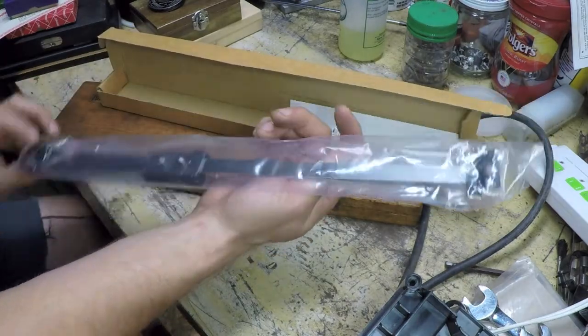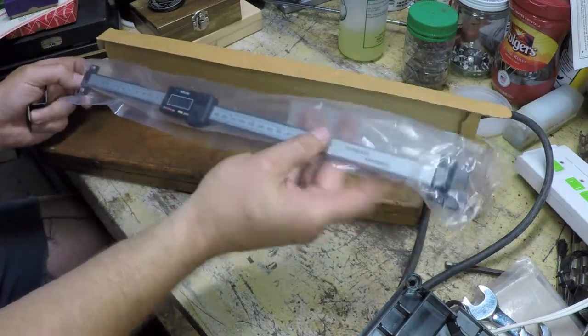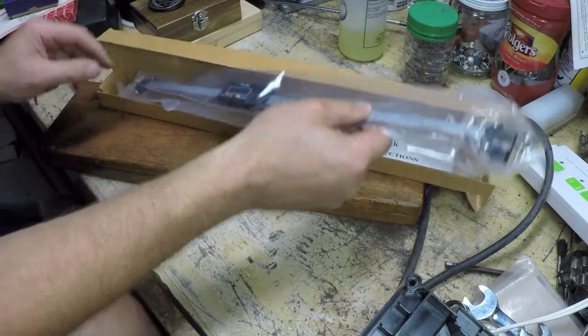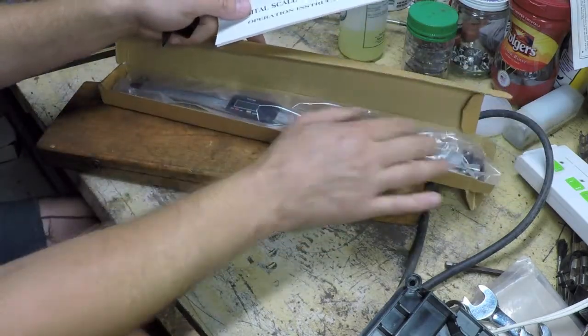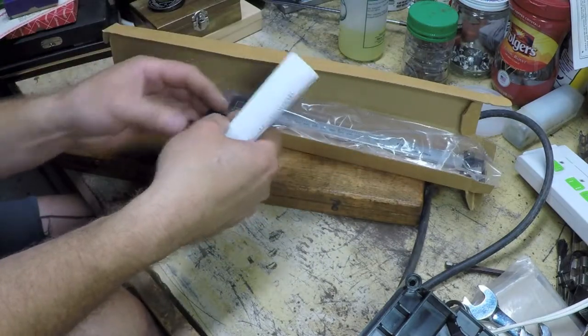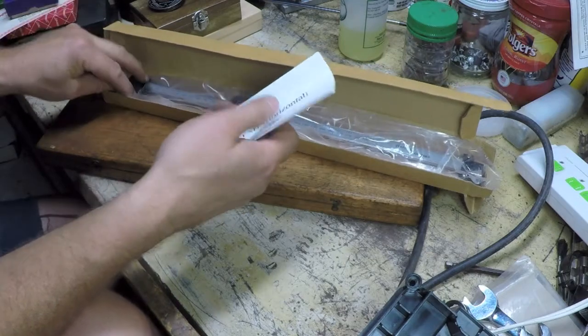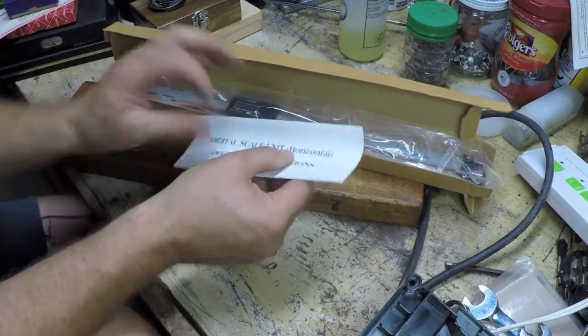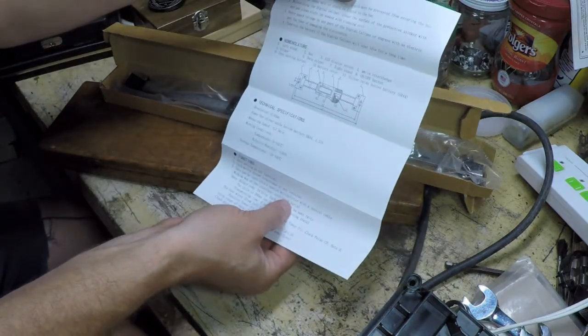It does not turn on, which I'm not surprised because this looks like it might be brand new. Never used. Yeah, there's no indication, there's no rub marks on the bracket. So I wouldn't be surprised at all if this is brand new and they would not ship it with a battery, or if there's a battery in there, they put the battery in a way so that it's not making contact.